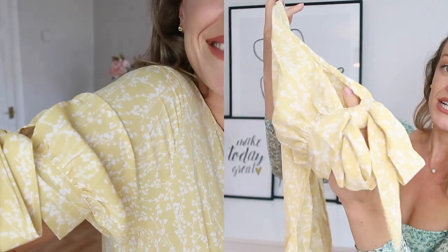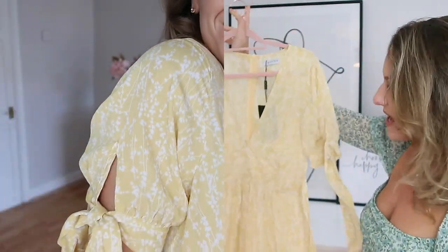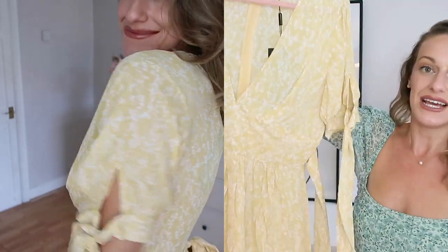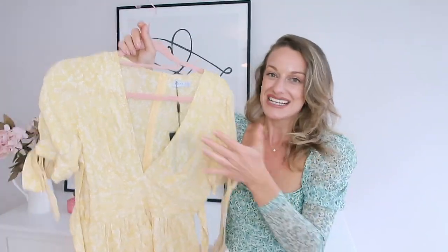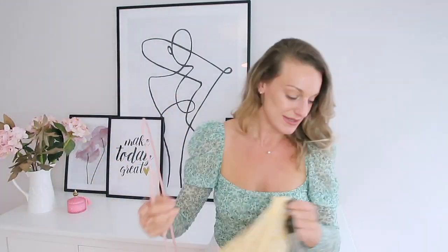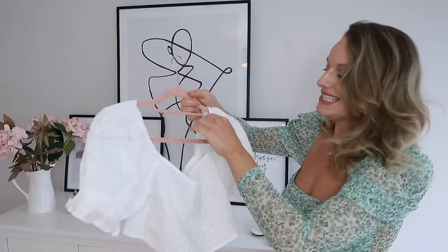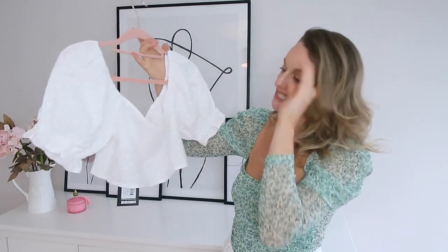And then it's got really cute little bow ties on the sleeves that you do yourself and a zip to get you in it. And it's just a really fine, pretty print. And again, I don't think it's anything that's going to go out of style. Super classic and easy to wear, but just a pretty, pastely lemon colour. And that is £25. So this is, for me, a staple piece for the wardrobe.